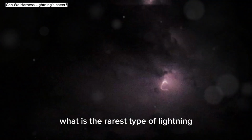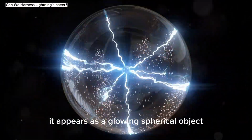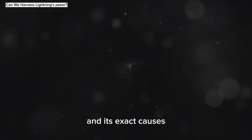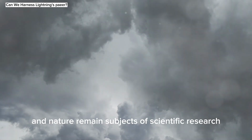What is the rarest type of lightning? Ball lightning is considered one of the rarest types of lightning. It appears as a glowing spherical object that can move slowly across the ground or float in the air. Ball lightning is poorly understood, and its exact causes and nature remain subjects of scientific research.